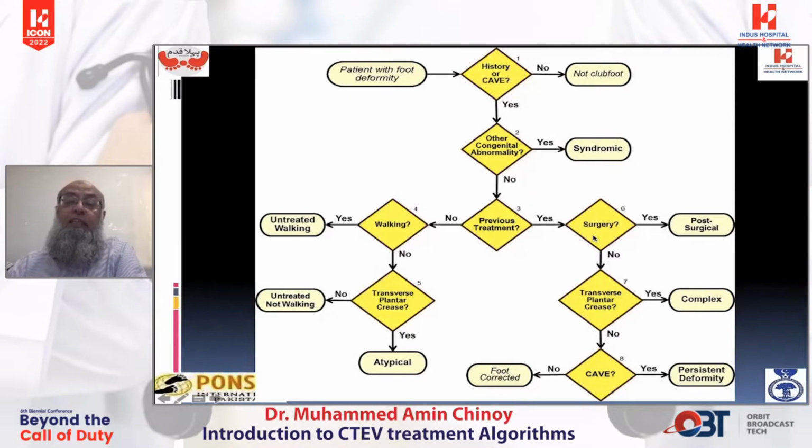If the patient has had previous treatment which was not surgery and still has a transverse plantar crease, then this is a complex clubfoot. If the patient has had previous treatment and there is no CAVE, which is cavus, adductus, varus, and equinus, then that foot is labeled as a corrected clubfoot. Whereas if the patient has any element of CAVE, then this would be labeled as a foot with a persistent deformity.